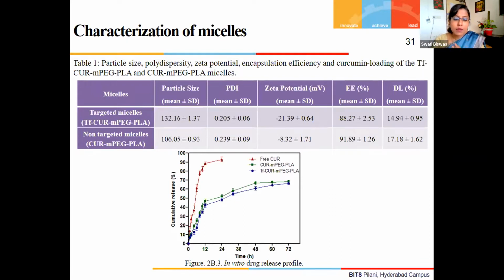So if you see, the particle size for the non-targeted ones was 106, which increased to 132. PDI was mostly similar. Zeta potential was towards the negative side because of the presence of that protein, which is negatively charged. Encapsulation efficiency decreased a little bit, but not significantly, and drug loading also decreased because of the presence of this sterically hindered transferrin.